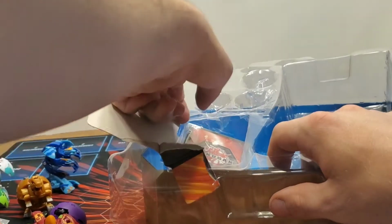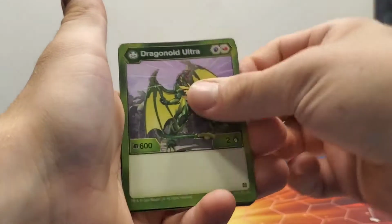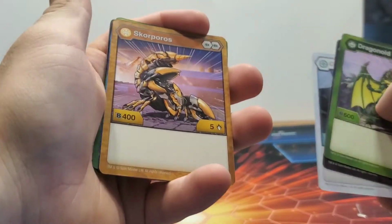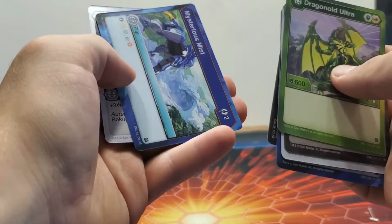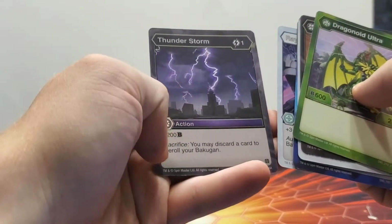So let's have a look at the cards in this set. Alright. Yeah. Ventus Dragonoid Ultra. Darkest Cubbo. Yeah, Syndius. Yep, Aurelus Scorpios. They gave us Aurelus Scorpios instead of Aurelus Phaedrus. Pandox Ultra. Hyper Dragonoid Ultra. Futility. Mysterious Mist. Ray of Freedom. And Thunderstorm. Oh, it's an Age of Aurelus reroll card. Okay. I didn't really know that existed.